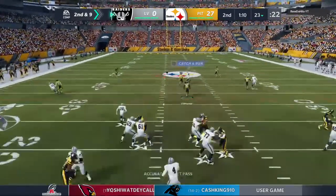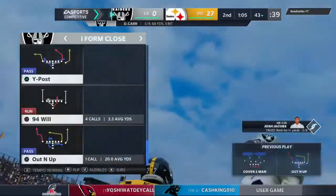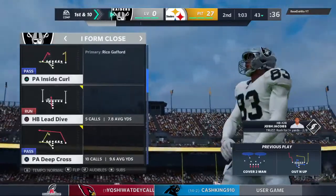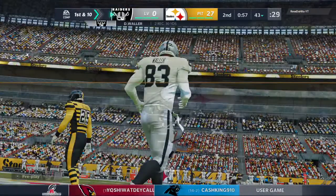On 2nd and 9, Carr. Oh, a battle for it here, and this will be caught. And they're going to get this beyond the 40 before he's taken down. That one, a gain of 20 and a first down.